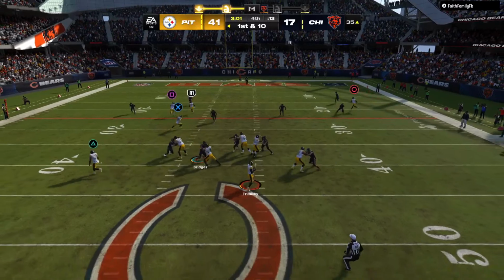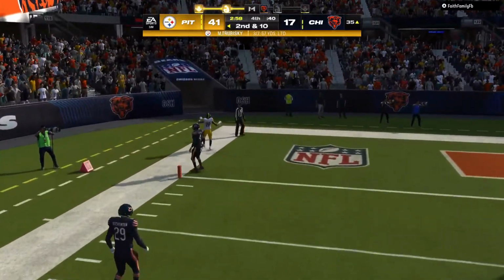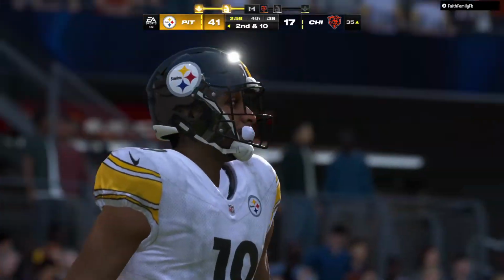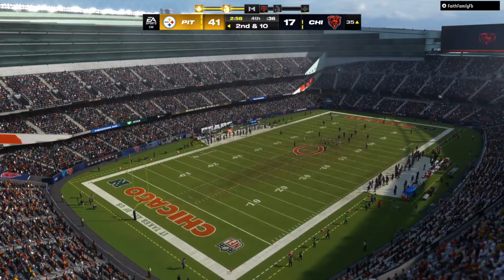After the interception, here's Trubisky. He's going to take a shot right away for the end zone. It's incomplete. Took a shot, couldn't connect. Partner, you and I have struggled with this for years. You've got the lead. Just take care of the football and burn some of that clock.